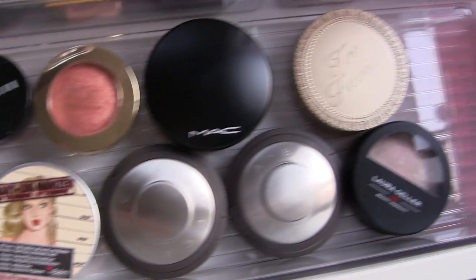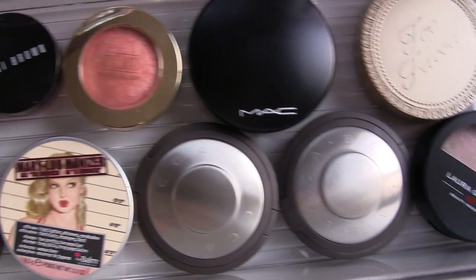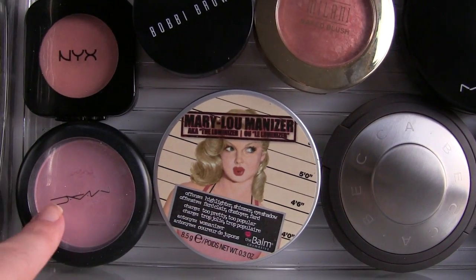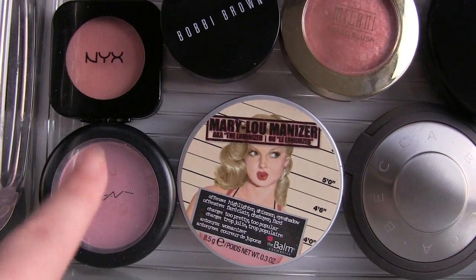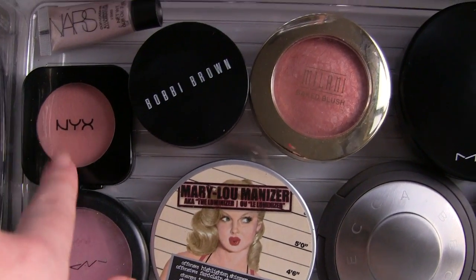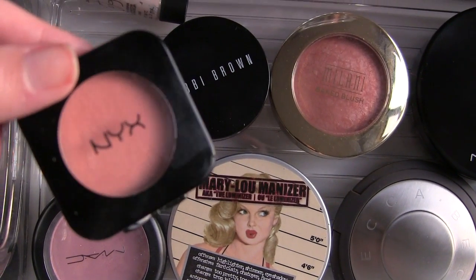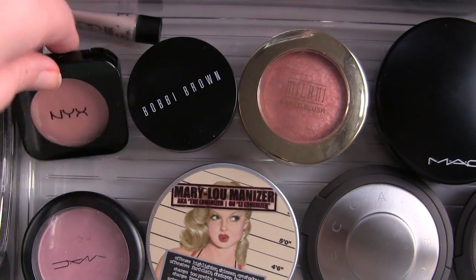More face products here. These are my bronzers, powders, and blushes. I got some highlighters, of course, because y'all know I love my highlights. Starting off up here, I have my MAC Well Dressed blush. This is my favorite MAC blush of all time. I always have this on me, always. And my other favorite right now is the NYX blush, their new HD blush in Soft Spoken. I just really love this shade because it's so pretty and it goes with so many different looks.